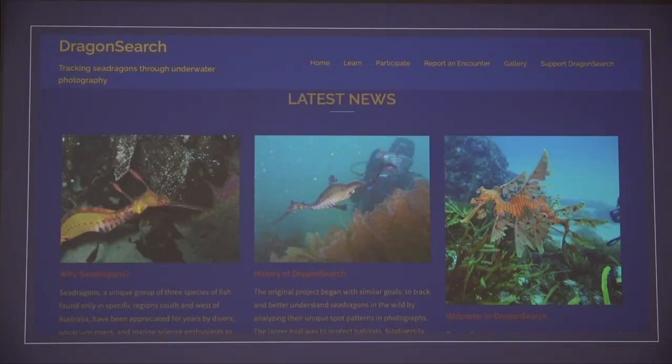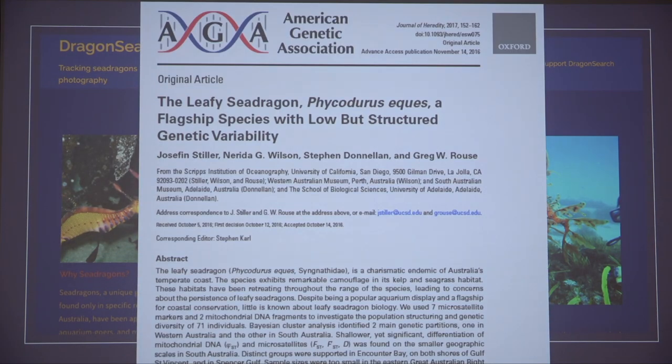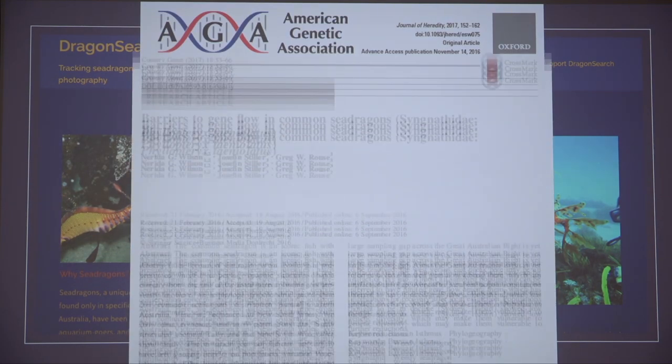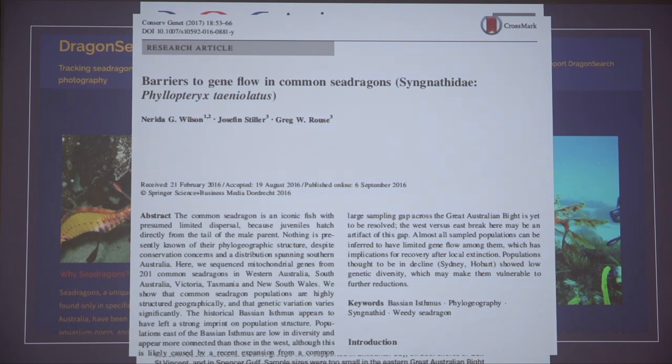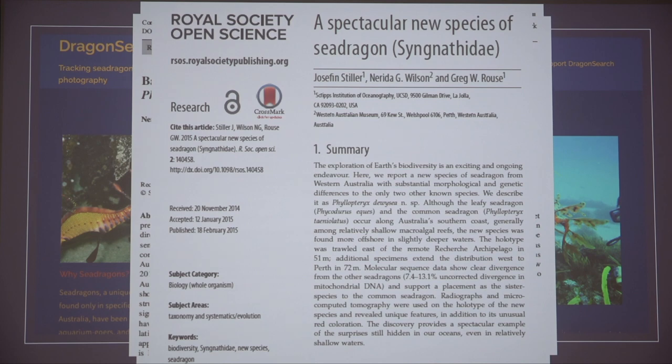We want our contributors to be knowledgeable team members who understand what the data that they help collect helps researchers like Greg and Narita to uncover about the lives of sea dragons. Science communication plays an important role here, and I plan to use website news stories, social media, possibly a newsletter, to keep our contributors engaged with research outcomes, such as the previous work pictured here from Greg and Narita.